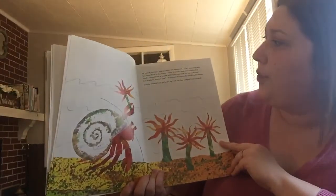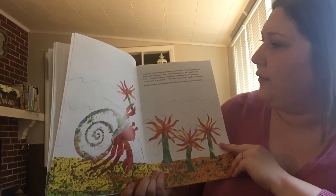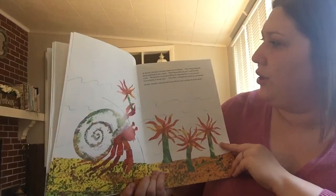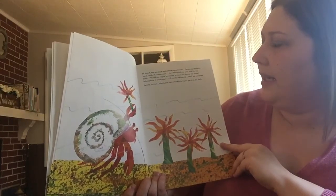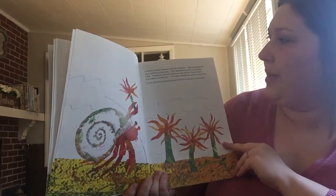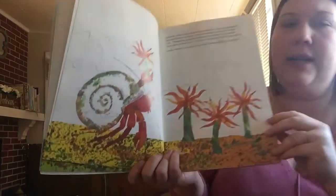In March, Hermit Crab met some sea anemones. They swayed gently back and forth in the water. "How beautiful you are," said Hermit Crab. "Would one of you be willing to come and live on my house? It is so plain, it needs you." "I'll come," whispered a sea anemone. Gently, Hermit Crab picked it up with his claw and put it on his shell.